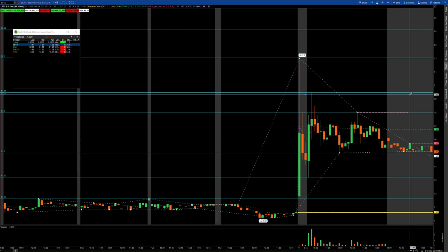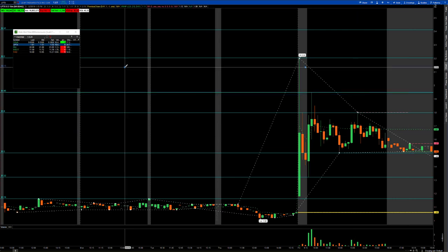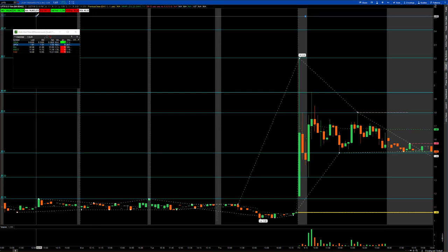Nice, simple, easy play. Maybe this doesn't do anything. Maybe it's a dud. We'll see. Because, generally, this doesn't trade anything. But it had a lot of volume on Friday. So that's why it's on the watch list.